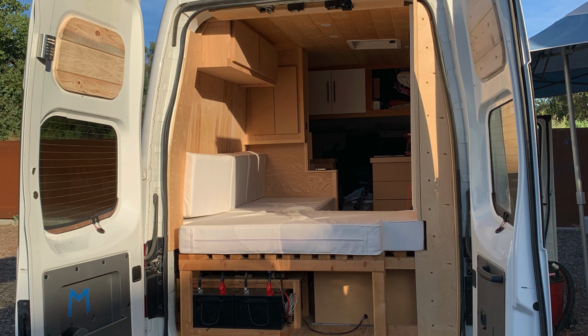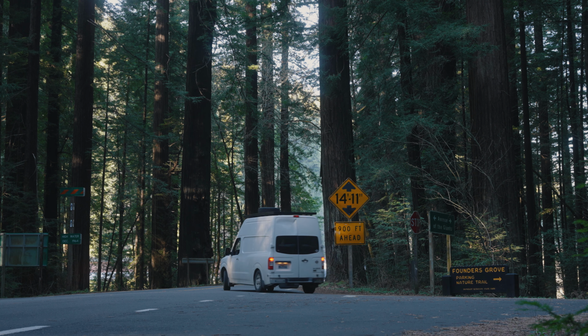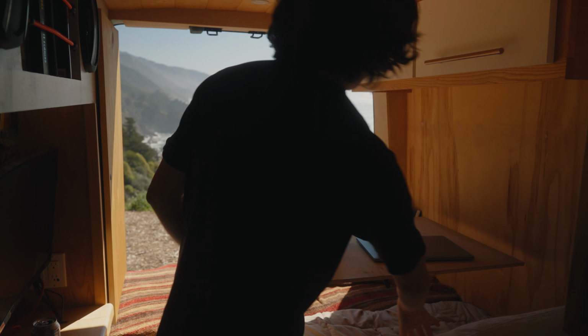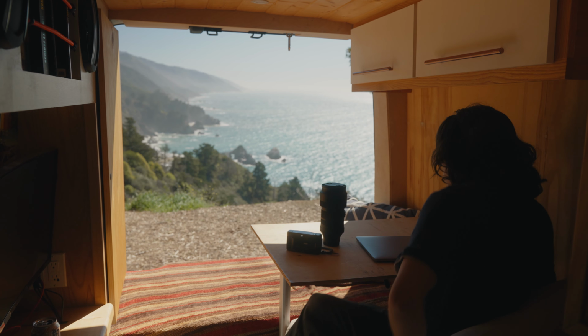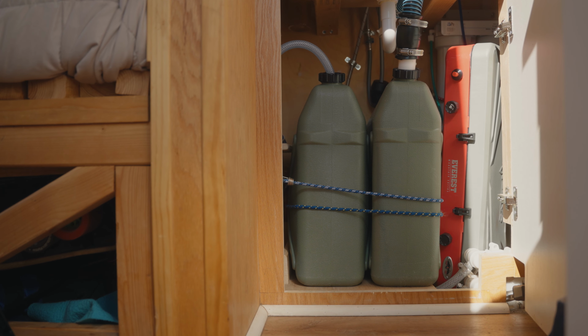Now that you've got your van fully functional, give it the finishing touches and hit the road. Now that you're on the road, you're gonna have to welcome a few new chores and changes to your lifestyle. First and foremost, you'll need to be on top of your water consumption.